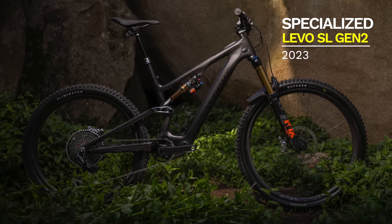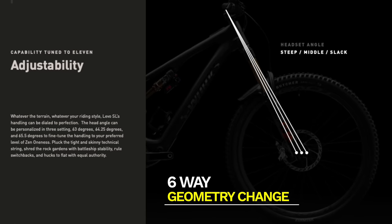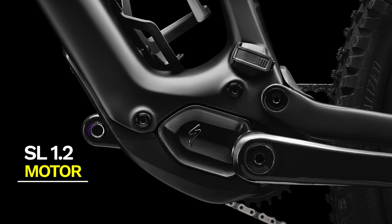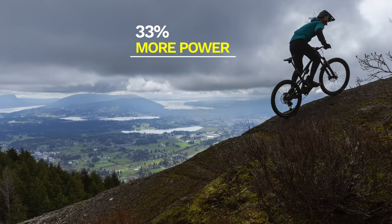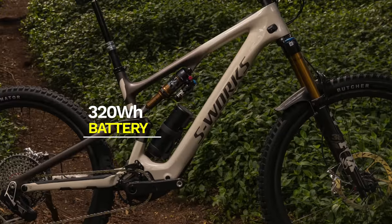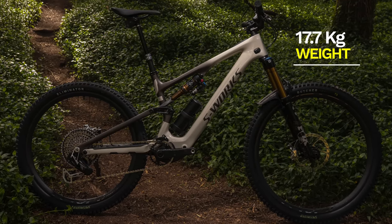The brand new Levo SL Gen 2 is rolling on mullet wheels, or it's 29 compatible, with 6-way geometry change, and the brand new Turbo SL 1.2 motor, which is whisper quiet and has 50 newton meters of power, 43% more torque and 33% more power than the original 1.1 motor. A 320 watt hour internal battery and 160 watt hour range extender is available. And in the S-Works, it's coming in at 17.7 kilos. I told you riders, that's impressive.